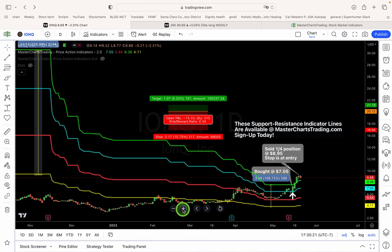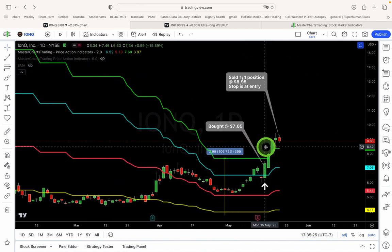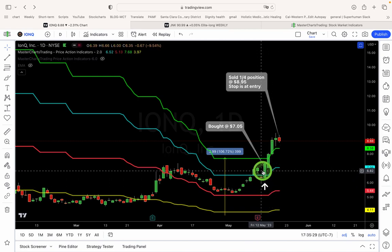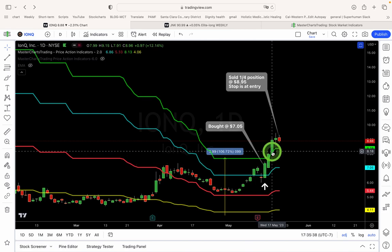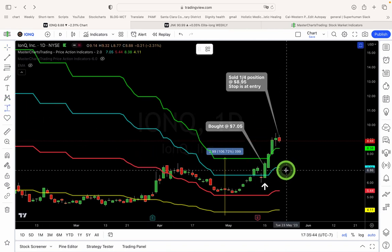However, you can definitely tell when the stock is breaking out. So this is what we are doing. We're looking for stocks that are breaking out, and we're buying them on breakout. I bought my stock on May 15th at $7.05. The next day it just popped higher, and the next day it popped even higher.